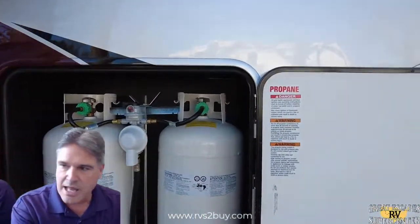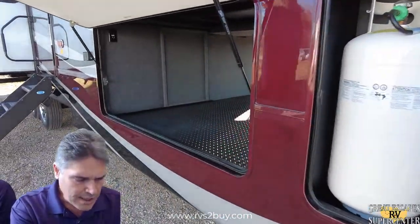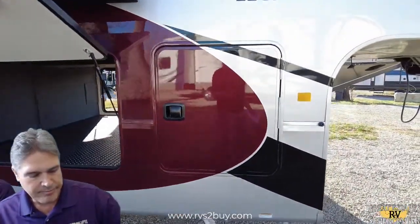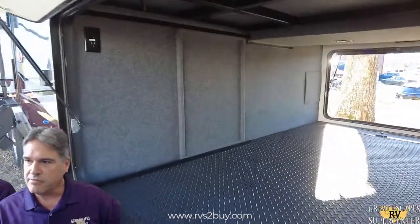Outside TV, 39-inch TV outside, full entertainment system outside. Stainless steel convection microwave and a supplemental heater in the bedroom. List price $154,287. Look at that basement storage.